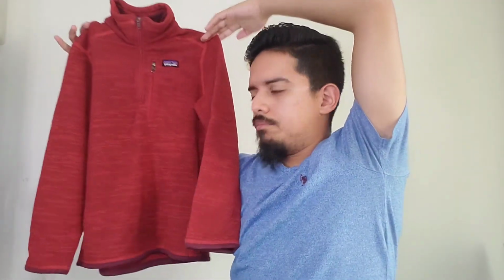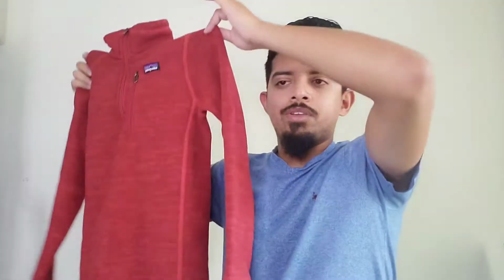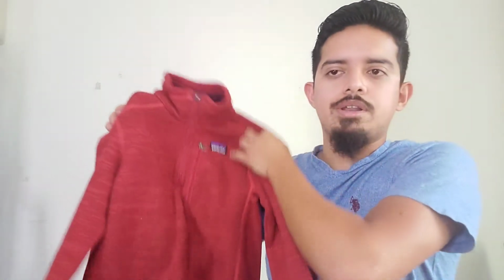Starting off with one of the better finds of the bins. This little boys Patagonia Better Sweater, size medium. I have found the adult version of this a couple of times, and surprisingly, the adult version of this goes between 40 and 50, 35 on a low day, depending on how much of a rush you're in. So I assume a boys version would go for like in the 20, 30 area. Believe it or not, the Patagonia Better Sweater boys version also goes for the $40 area. That really surprised me. I did not expect that.